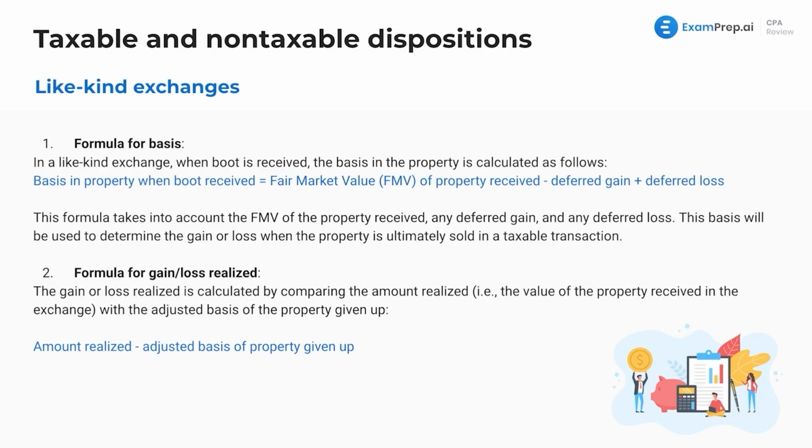Now the formula for basis in a like-kind exchange, when boot is received, the basis in the property is calculated as the following. The basis is going to be the fair market value of the property received, just like if you bought something. So if I go and buy a laptop at Best Buy for $5,000, that is the fair market value, but that now becomes my basis.